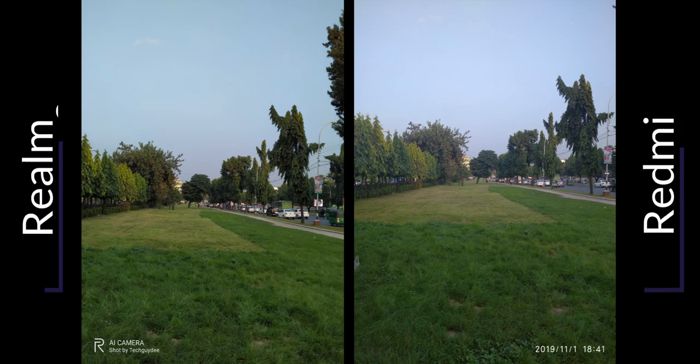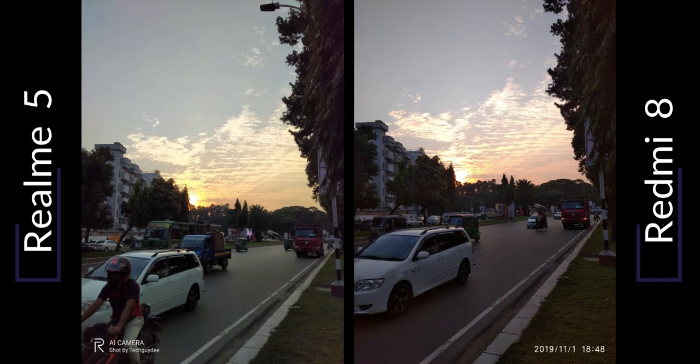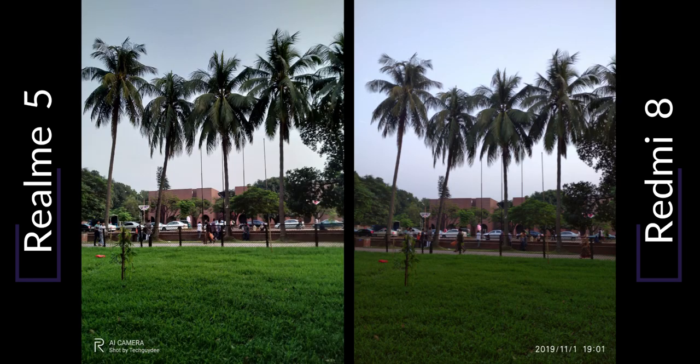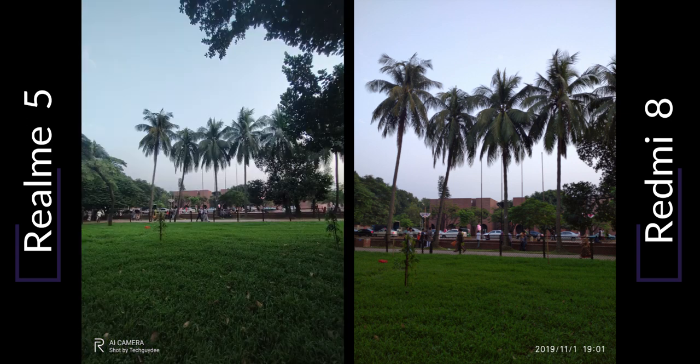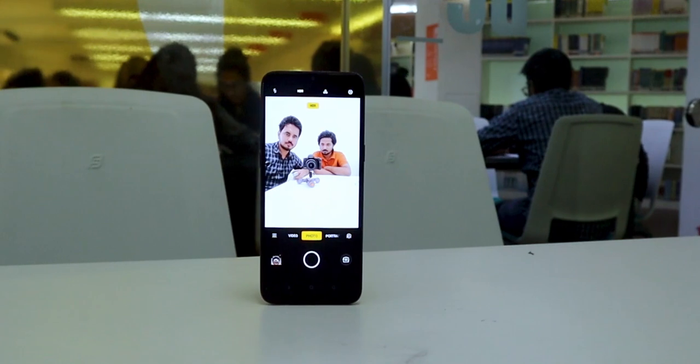So when it comes to daytime photography, both the phones offer pretty decent quality photos, but the Realme 5 has a little bit of a better dynamic range. Also, the Realme 5 has a 8MP ultra wide angle sensor, which will let you take photos that's never possible to take on the Redmi 8. But what actually makes a difference is the video.